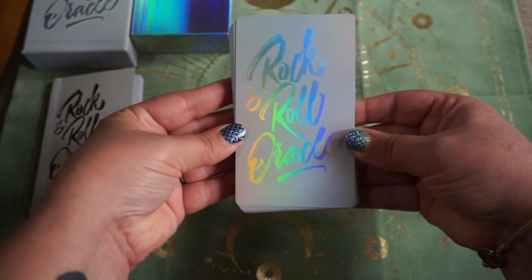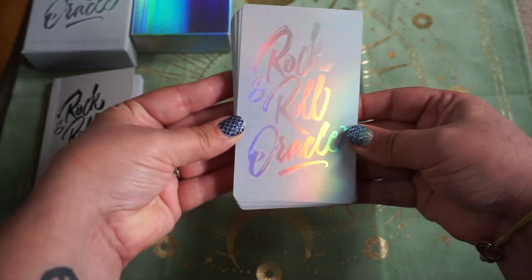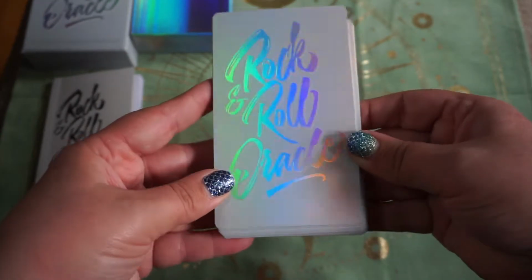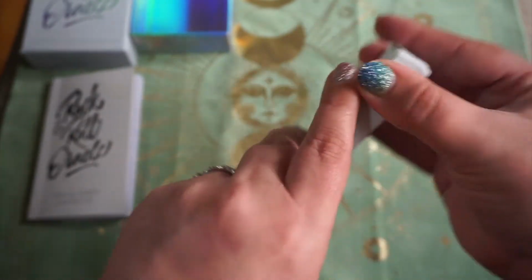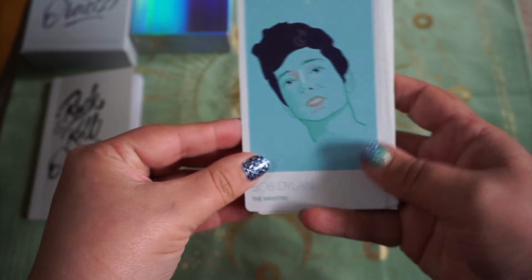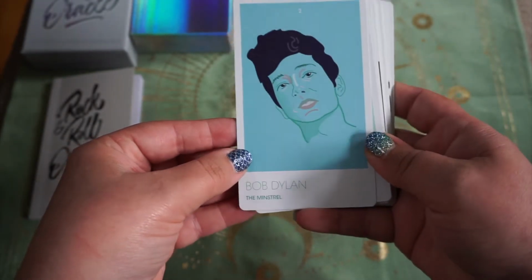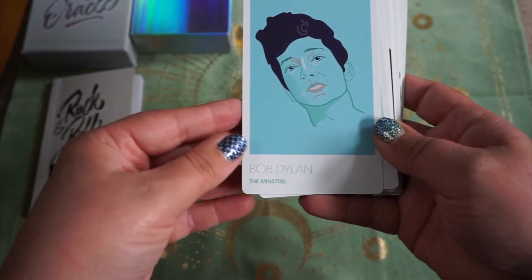Even the backings are holo. They're absolutely beautiful. I'd be lying if I said that the holo wasn't like 90% of why I bought this deck, because as you'll see in about 2 seconds, I have another music related oracle. But these are the cards. They're very simplistic. I really, really like the style of art that they used.